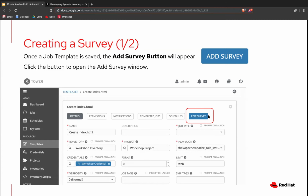So templates are using playbooks, which you see in the field here. Playbooks are usually grouped within projects, and surveys are added to those templates to control how you're using that template. So really think of cross team. I have different team members doing different things and different skill levels. Pretty much think of any variable you can set, you could probably do using a survey.